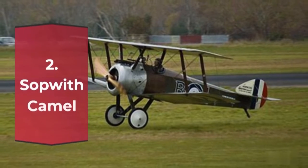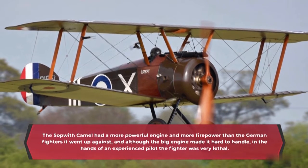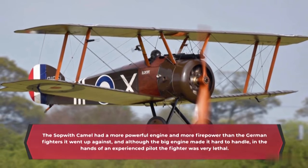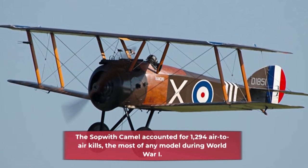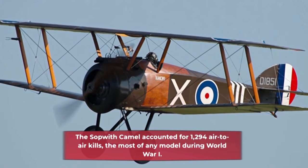2. Sopwith Camel. The Sopwith Camel had a more powerful engine and more firepower than the German fighters it went up against, and although the big engine made it hard to handle, in the hands of an experienced pilot the fighter was very lethal. The Sopwith Camel accounted for 1,294 air-to-air kills, the most of any model during World War I.